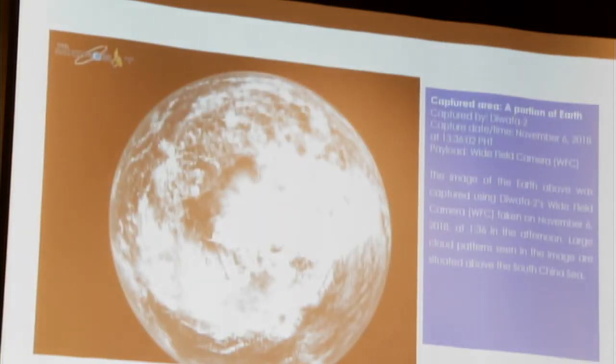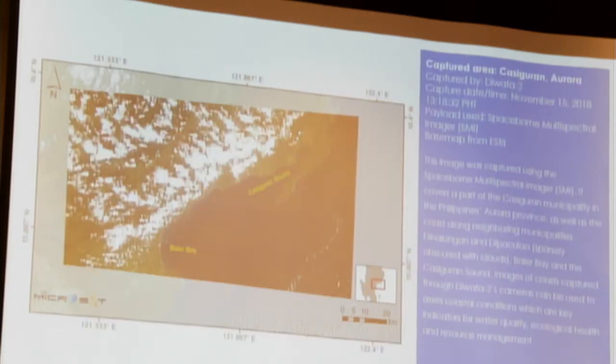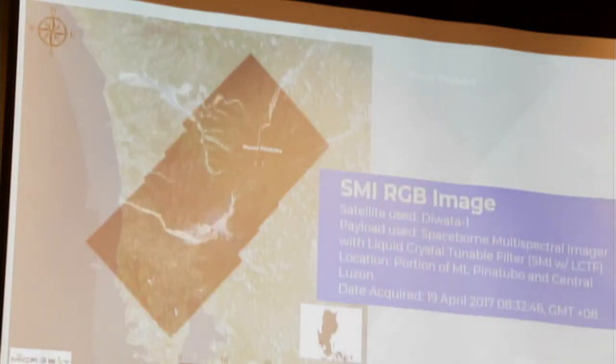And this one is the first image by the satellite, pointing at the Philippines. Unfortunately, there was a cloud formation, so we're just seeing a lot of clouds and some typhoons moving in the Pacific. Of course, we also take a lot of photos of the agricultural areas and the coastal areas. So visually, you can see all the features of the Philippines.